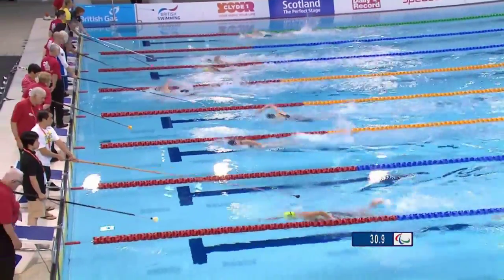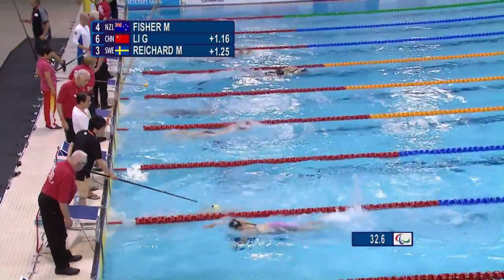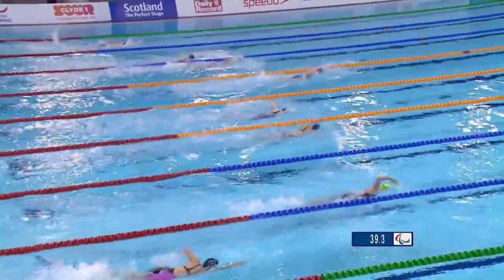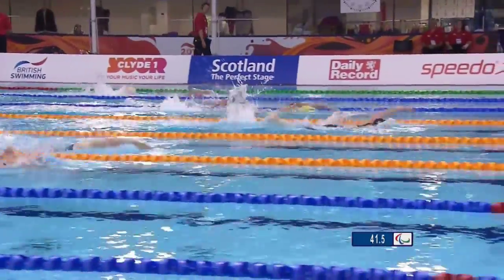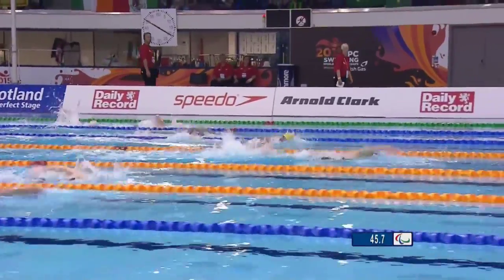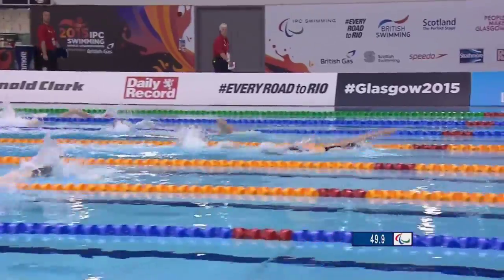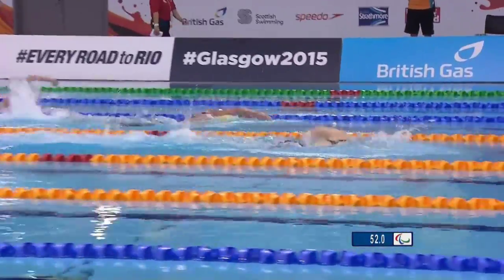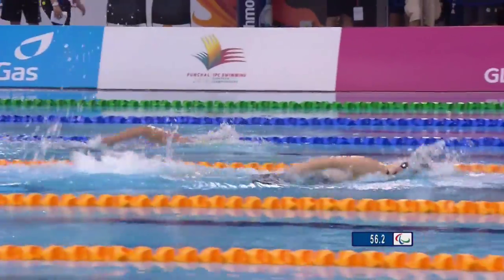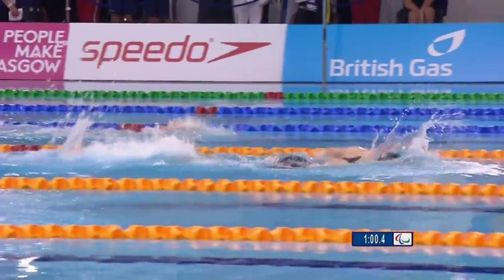Here comes the tap. Oh, and it's perfect from Mary Fisher. Look at that, straight over. And also good on the outside of her from Maja REICHARD of Sweden. You said to look out for her, Paul. She does look pretty smooth. These blind swimmers haven't got vision to be able to calculate where they need to keep their head in the stroke. So it makes it quite difficult for them to hold their head still. But Mary Fisher here looking like an absolute classic freestyle swimmer.